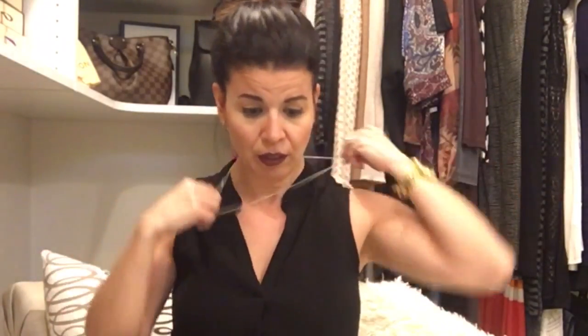So yeah, I think it's just a really cute and versatile necklace that I could wear with a lot of different things, just like a little white t-shirt, black little t-shirt, anything. I think it would go with whatever you want to wear. So I really like it. I think that's really pretty.